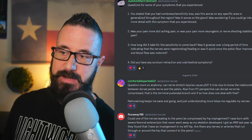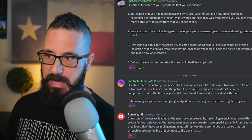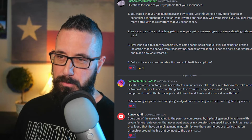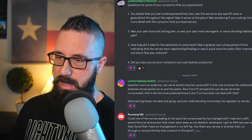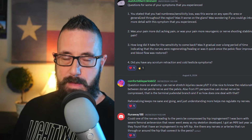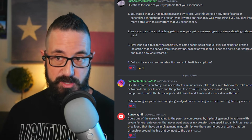How long did it take for the sensitivity to come back? Was it gradual or over a long period of time? Indicating that the nerves were regenerating or healing, or was it quick once the pelvic floor improved and blood flow was restored? I would say it was definitely gradual, but I don't remember exactly how long it took for that to go away. Again, my primary issue was the rectal pain.